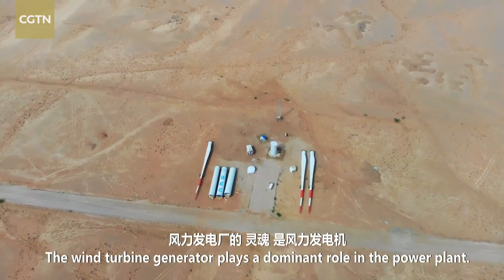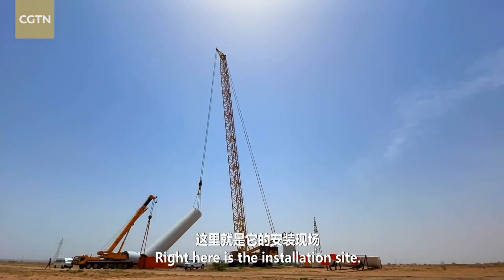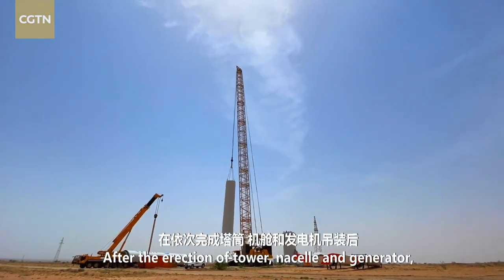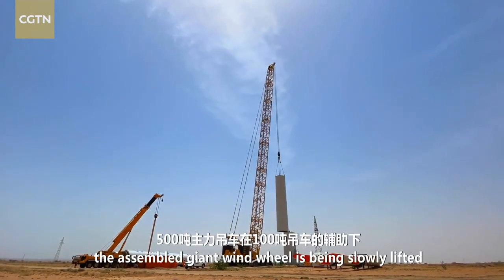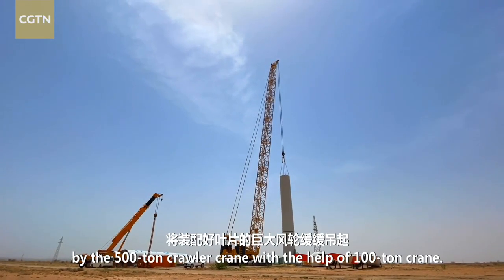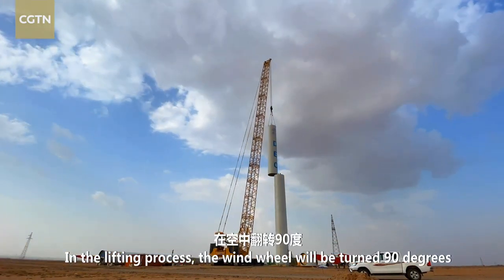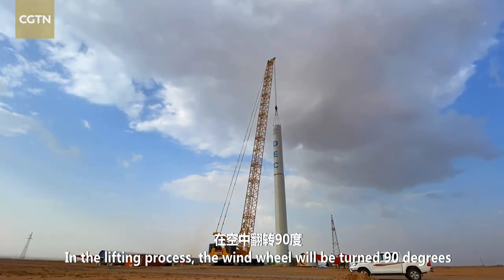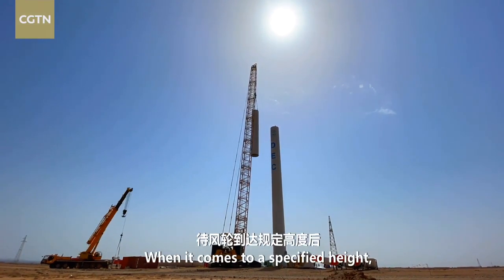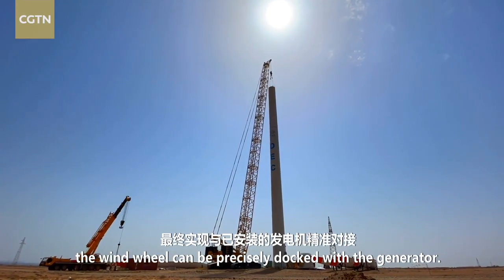Wind turbine generator plays a dominant role in the power plant. Right here is the installation site. After the erection of tower, nacelle, and the generator, the assembled giant windmill is being slowly lifted by the 500-ton corner crane with the help of 100-ton crane. In the lifting process, the windmill will be turned 90 degrees before it can be further lifted up. When it comes to a specified height, the windmill can be precisely docked with the generator.